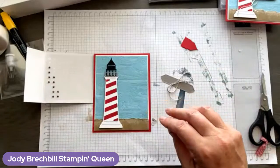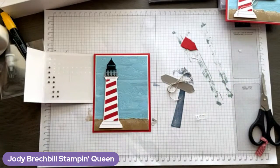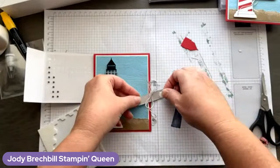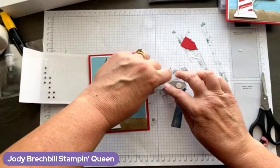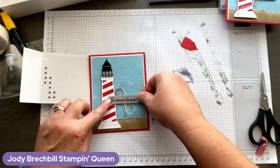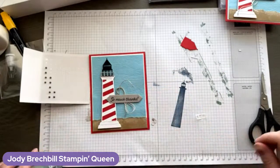All righty. Tack that right in the middle. Perfect. Dimensionals, where'd they go? Oh, you know what? I only need a dimension on that side. I'm going to do a little adhesive on this side because it's going to go lay over top of the lighthouse that already has dimension on it. So I just need to tack it to the lighthouse.